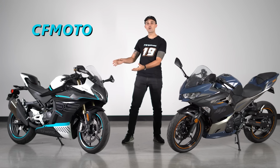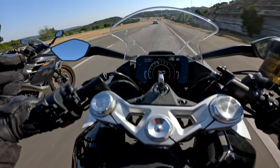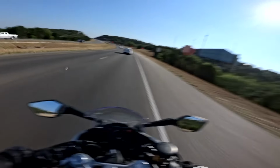We did a whole review of the Ninja 400 versus the CF Moto 450 SS, you can go and check that out, but from a stoplight, they're functionally identical in terms of acceleration, although both of them would leave an R3 for dead, which is what we're talking about today.